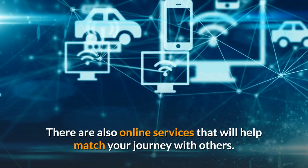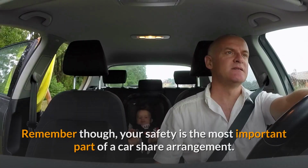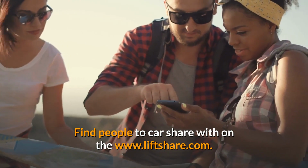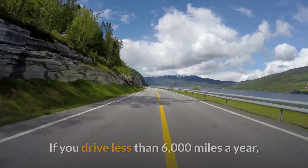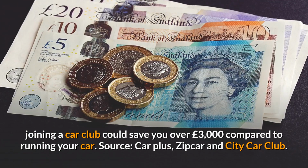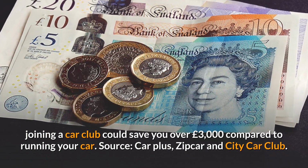There are also online services that will help match your journey with others. Remember though, your safety is the most important part of a car share arrangement. Find people to car share with on the www.liftshare.com. If you drive less than 6,000 miles a year, joining a car club could save you over £3,000 compared to running your car. Source: Car Plus, Zipcar and City Car Club.